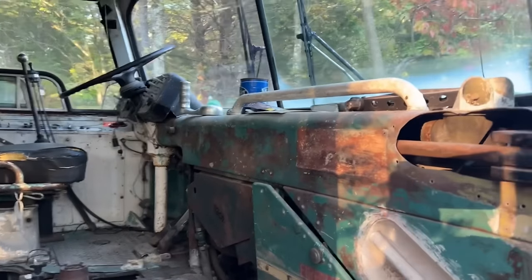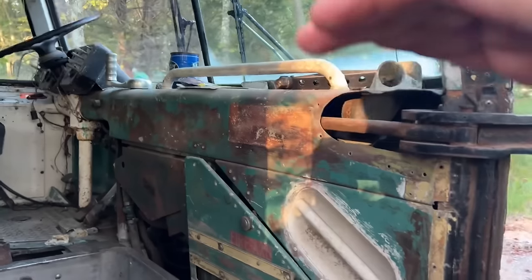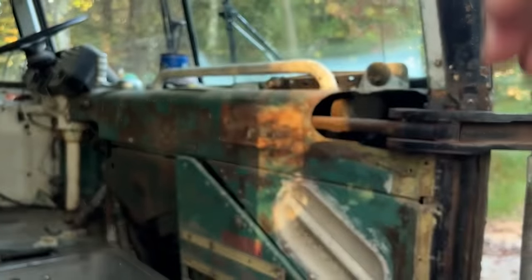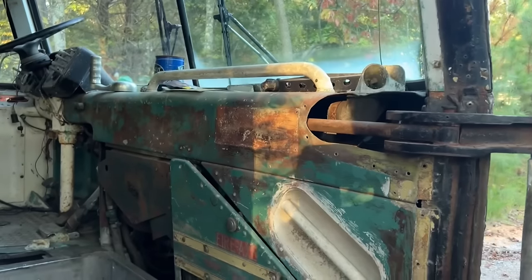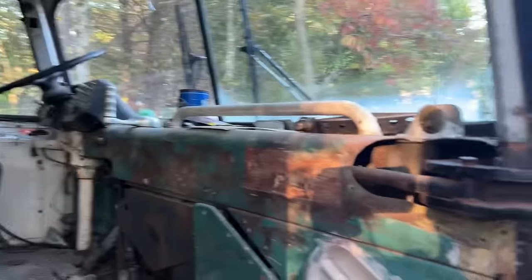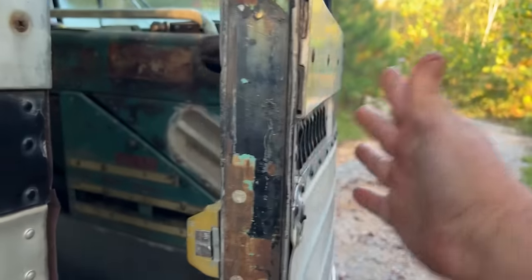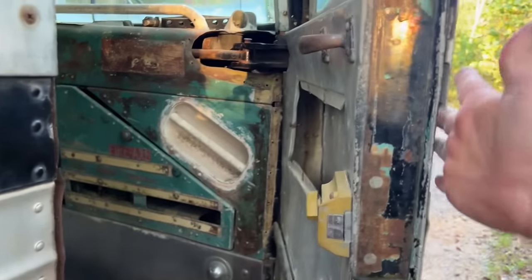The only issue that I had is we hit a bridge transition that was very bad. It went down and up right after the bridge, a sharp one, and the bus really bounced. This door latch over there came over center and this door popped open. Now you think that going 65 miles an hour, the door couldn't go very far because of the wind, but it opened about this far.